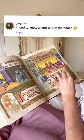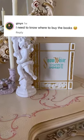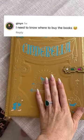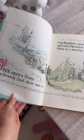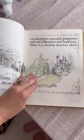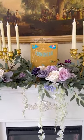I really hate to disappoint you, and I don't want to be the one to ruin my magical princess content for you. However, these gorgeous Disney princess books aren't actually books at all. They are actually notebooks. The first few pages of every book are accurate to the original animated motion pictures, and then after that, it's actually just notebook paper. But regardless of all that, they are absolutely stunning as decorations.